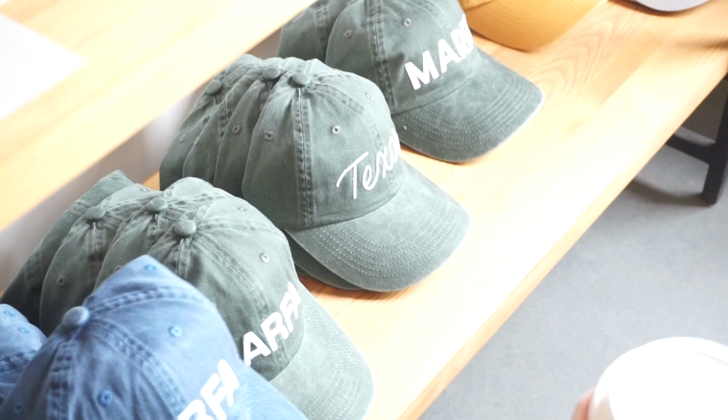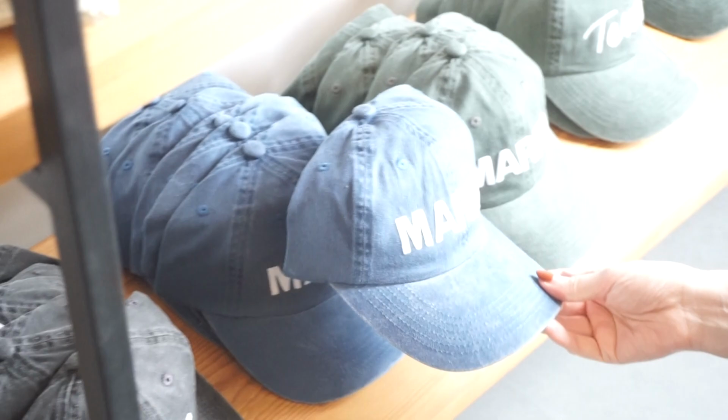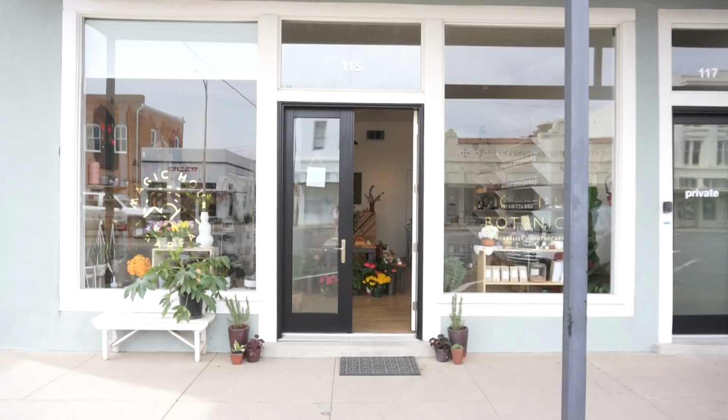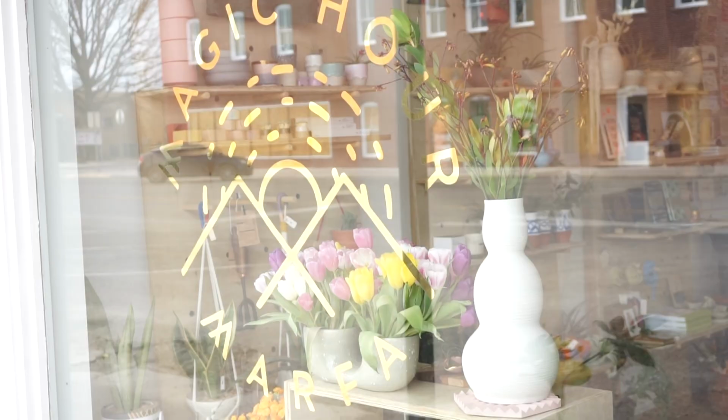Another really great spot is the Chinati Foundation. There's some amazing permanent sculptures on exhibition there. I couldn't show you guys that anyway, so I don't think they want you to film in there, but you can't miss it if you come out here.